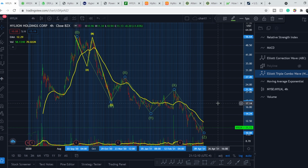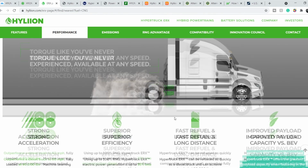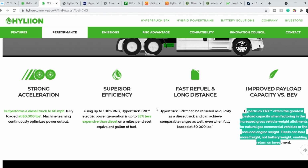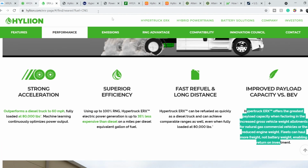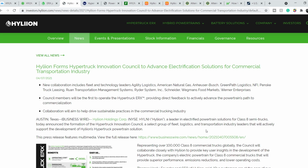What are the upsides of this company? Basically, they have a great technology, and they already have more than 2 million miles made by their systems. And they have a good intention. They created this council, and that's why I think they are on the right path to make this company successful.